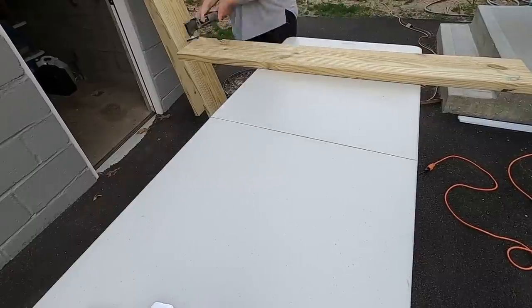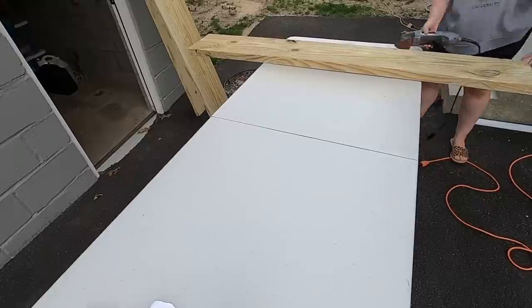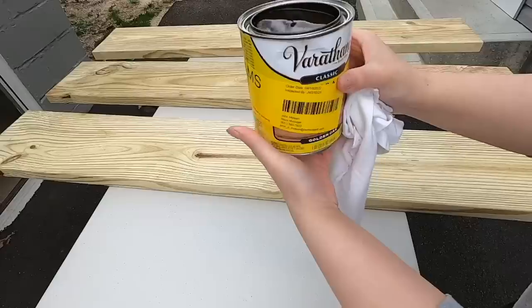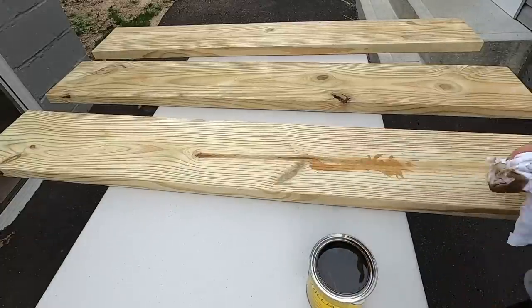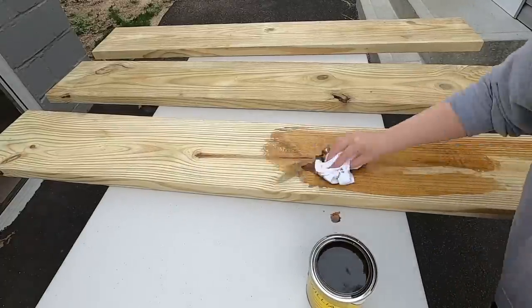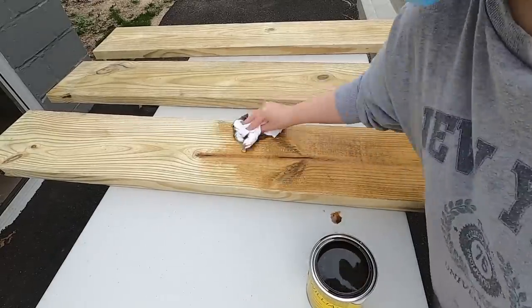I'm just sanding the pieces of wood that I got from Home Depot, and I just want to say that this project was a little over $100, if not exactly $100. Super easy, super beginner friendly because I'm doing it. I am not a huge DIYer, but this was something that I definitely thought I could take on because I have sanded and also stained wood before. So that's all that this requires.